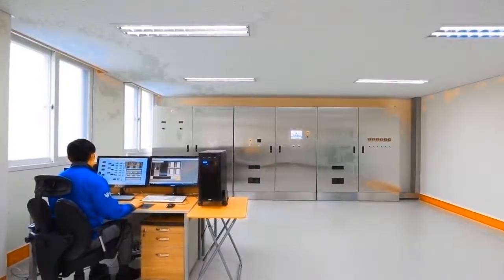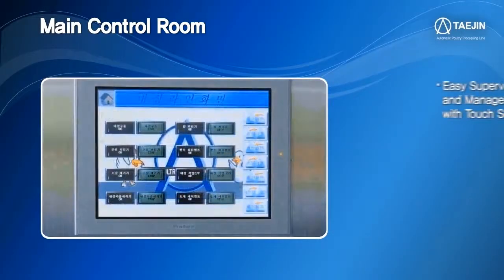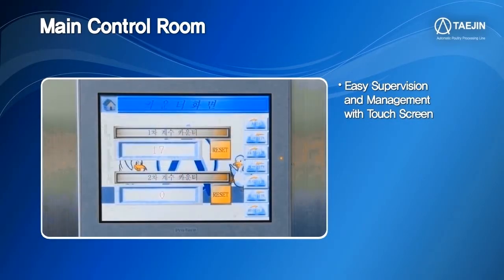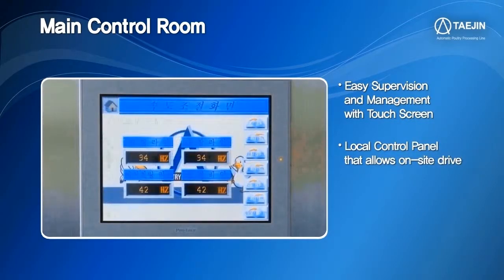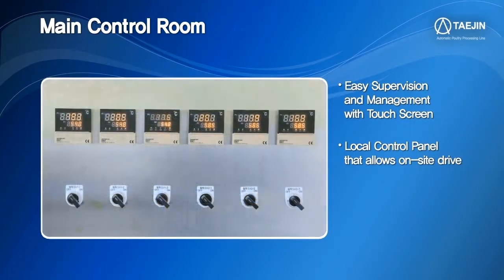Our main control system is touchscreen type. It makes management, monitoring, and operation easy. Also, the optional local control panel, which is comprised of excellent parts and materials, allows the operator to perform direct operation at the site.